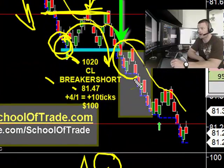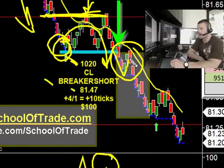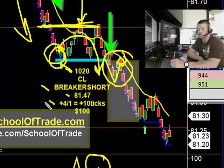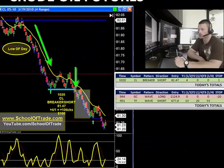We got just a little profit there. As you can see, it came down, then bounced right back up. +4, +1, it's going to be 10 ticks or 100 USD. So we move our stop down to entry -1 when we get that first target filled to +4, and that locked in $100 or 10 ticks.